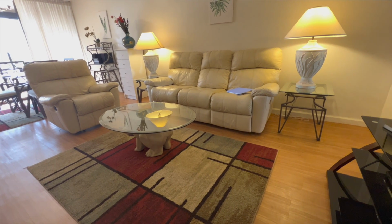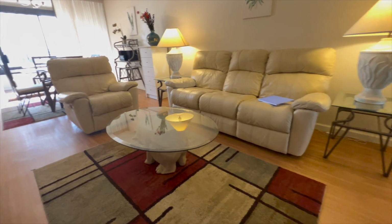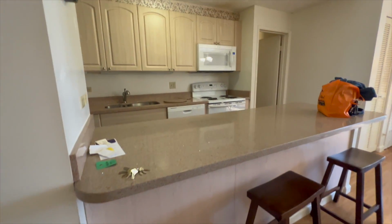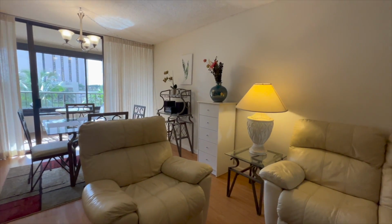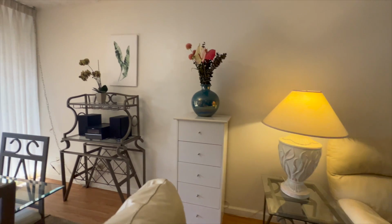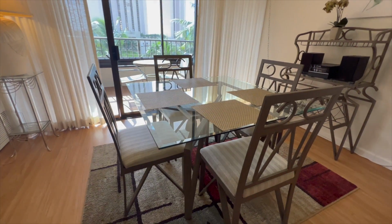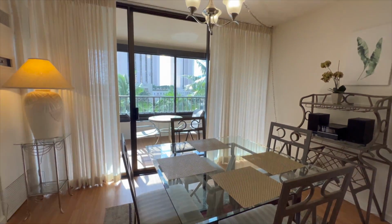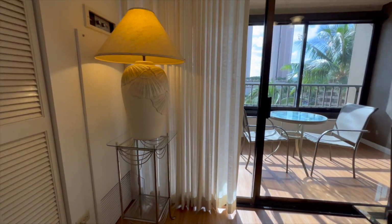As you enter the condo, we're going to replace everything that you see there except for the sofa and the recliner. In the kitchen, we're going to replace the stove. Everything else is okay. The furniture is fine, but it's just not our style, so we've decided to donate it all to local families. We also have plans to get the whole place painted, just to give it a little touch up.